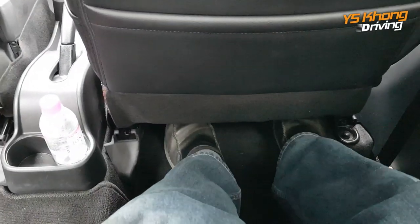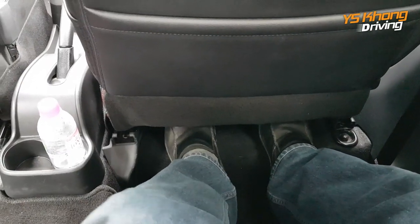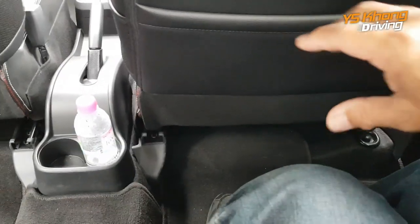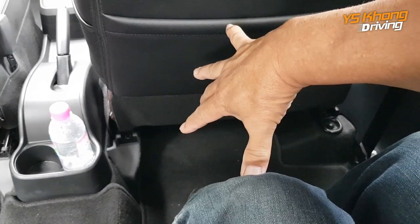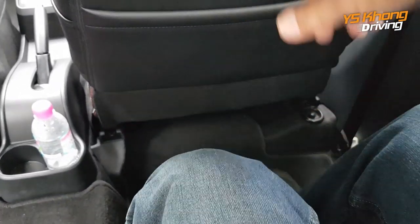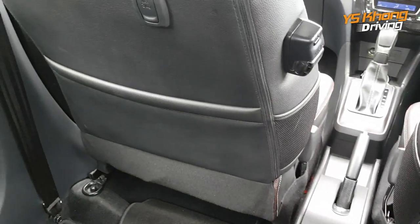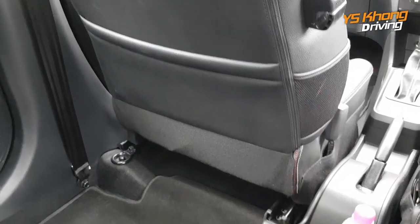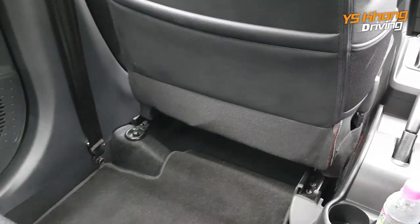As usual, they have a hole under the seat for you to put your shoes in, so you have more leg room. But I'm sitting on the seat, and that is about, wow, about 9 to 10 inches distance between me and the front. So that is a seat that is put really far forward, and looks pretty good. Okay, so in terms of leg room, it's not bad.